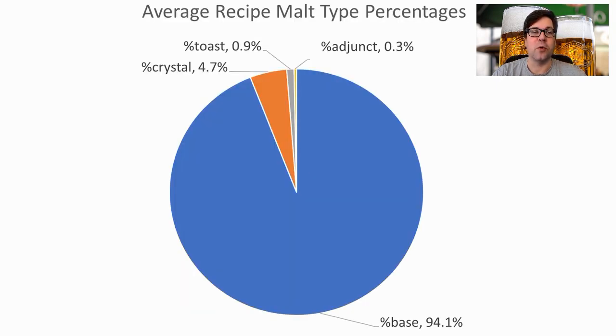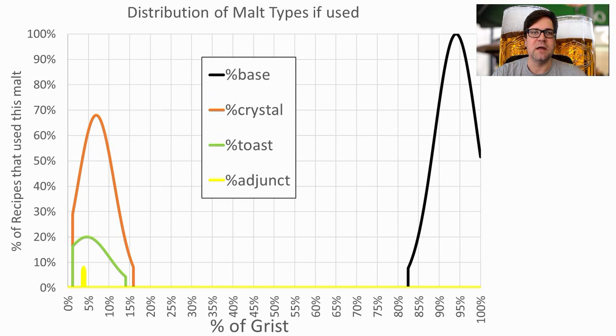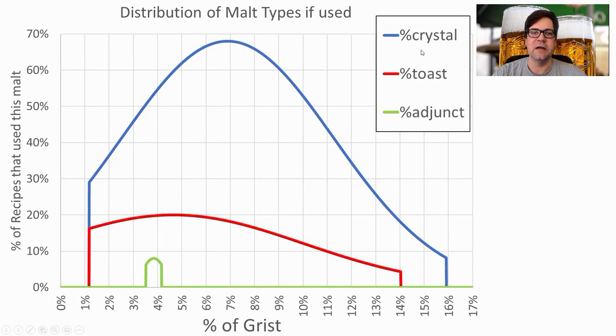Base malt 94.1%, crystal malt 4.7, toast 0.9, and adjunct 0.3. Those were the averages for all the recipes in my data set. When you look at the distribution, base malts range between about 82 and 100% of the grist. And then when we zoom in on the specialty malts, I'm shooting for right under the average here.